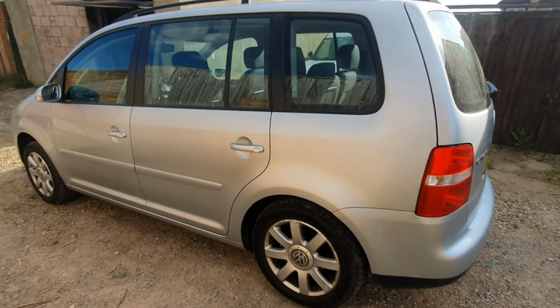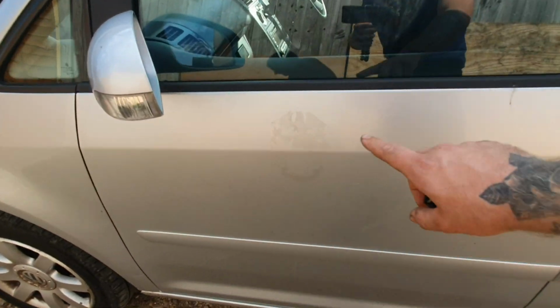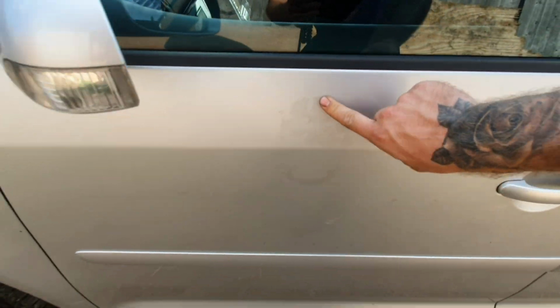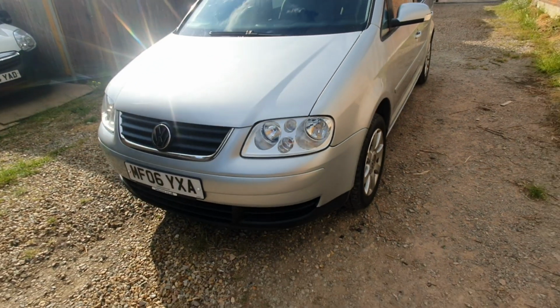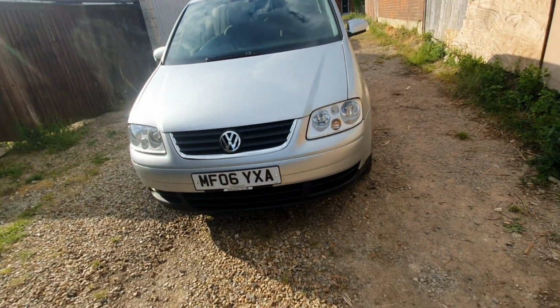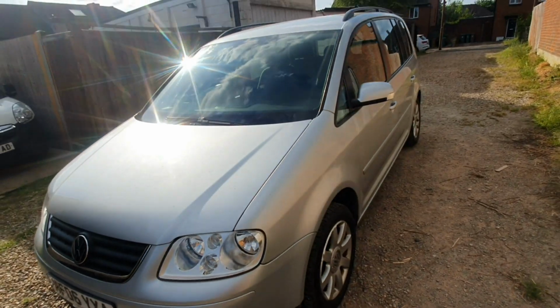Come around here, and it's all straight. There's no dents or anything. It's just sort of this stuff here. We need to get that off, which isn't a problem. And we come around the front. Spot on. So I'm happy with it. My dad's happy with it as well. He's over the moon.